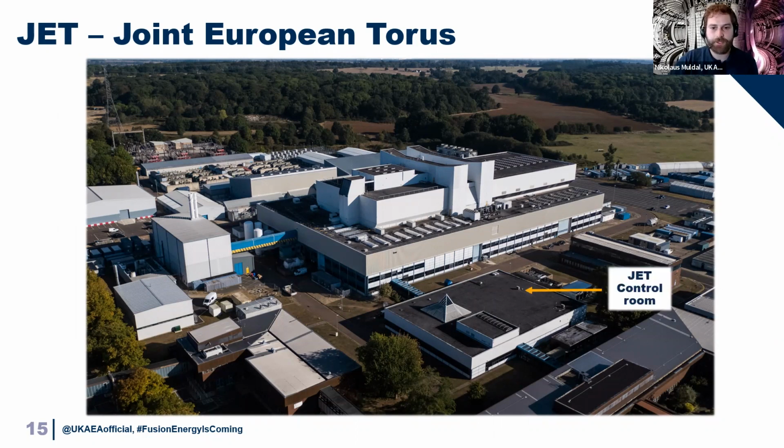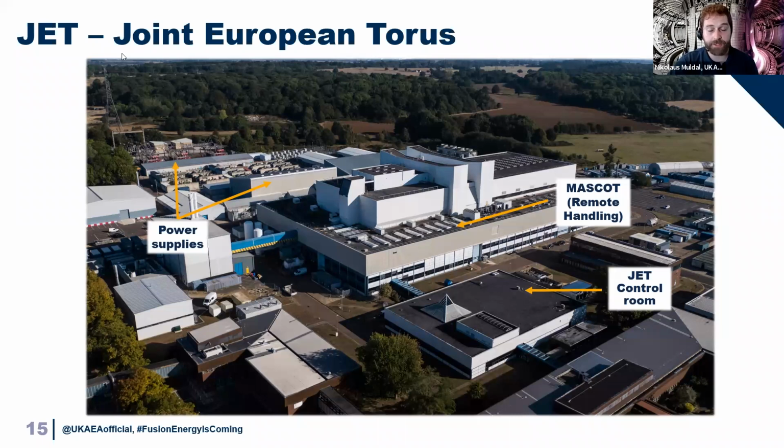And the different areas that I'm going to give you some more detail on. Well, the first is the JET control room, where we actually operate the machine. Then we're going to look at some of the power supplies because, as you can imagine, getting up to those extreme temperatures and having high magnetic fields in itself does require quite significant amounts of power. We'll also have a little bit more of a look at some of the robotics that is being used on JET, and really what spawned all of our newer remote handling work as well. And the main robot on JET is called MASCOT, and we'll talk more about that.